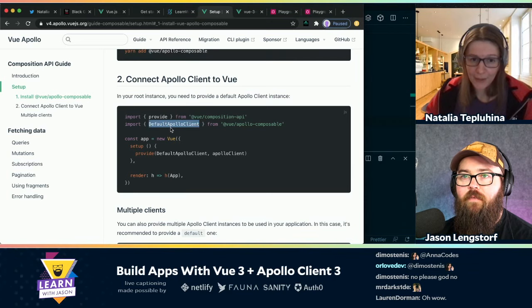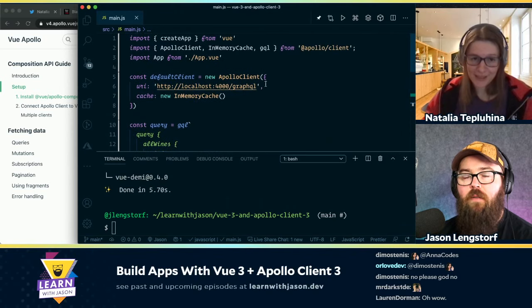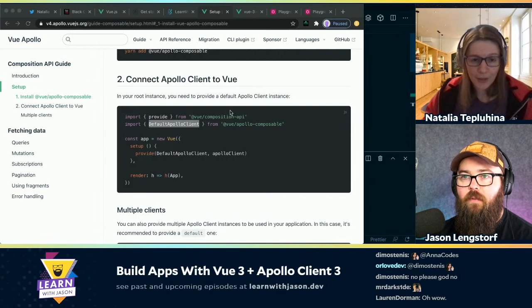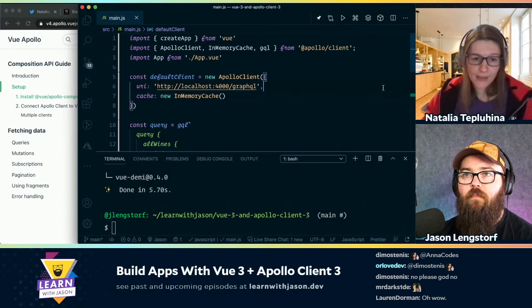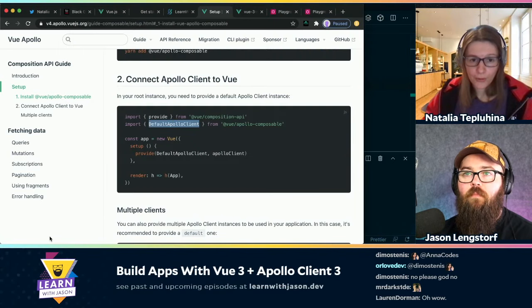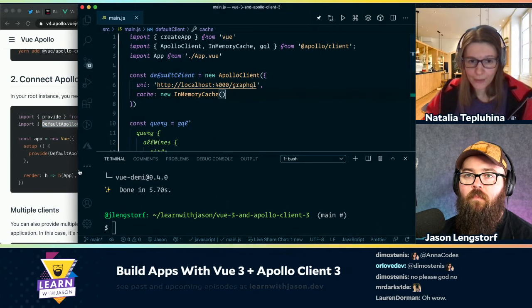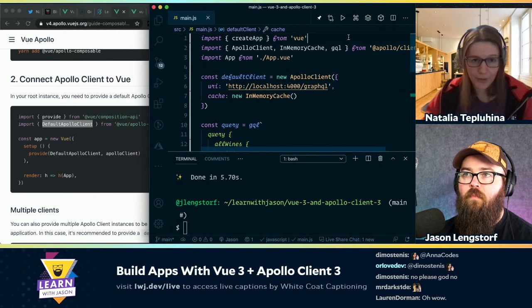Now there will be some magic. Doing this, and let's start. We will have errors. No worries. This is expected. So what we are going to do here, again, this is the code you would need from Vue 2. For Vue 3, we will still need to import the default Apollo client from Apollo composable. So let me do this for us.